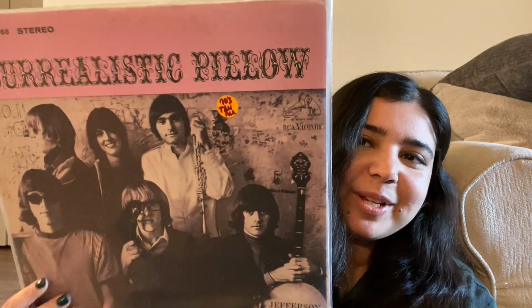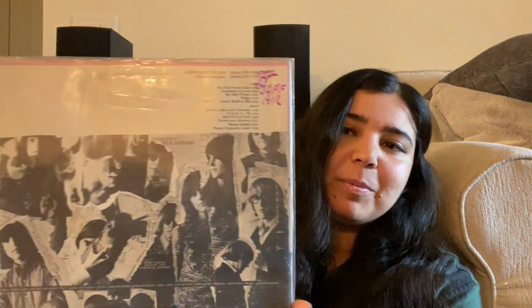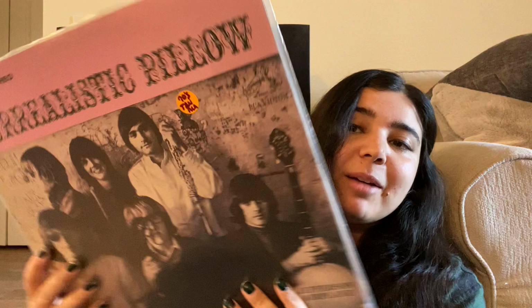Then I have Surrealistic Pillow by Jefferson Airplane. Just a very mellow group to listen to. I'm obsessed with them, and I'm really happy to own this. Okay, the next set of records is from when I went through a Jerry Lee Lewis craze.